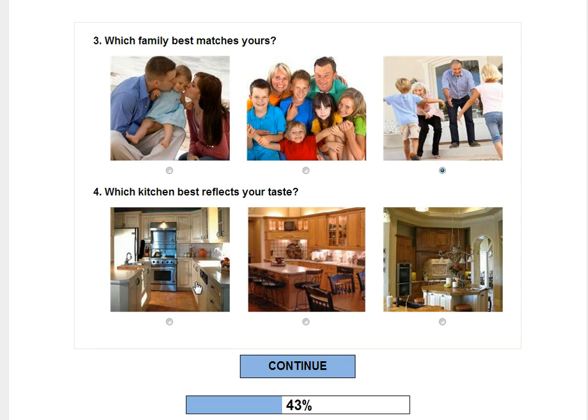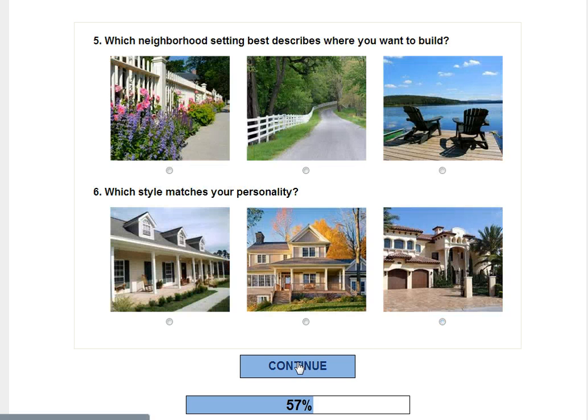Which kitchen best reflects your taste? I will pick this one. I will hit continue, and see, we're already 57% done. Which neighborhood setting best describes where you want to build? I'll pick some place that's far out from the traffic.